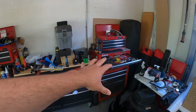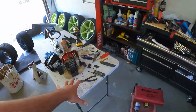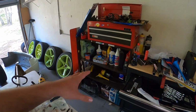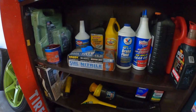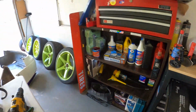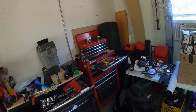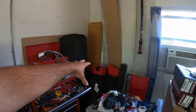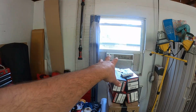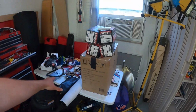So we got my red Craftsman box. We got my Cobalt rolling box. Everything's kind of out right now. I was in the middle of a project here. I got one of the filing cabinets from home. We got all our fluids on the filing cabinets here, all the funnels down there. I want to hang that BF Goodrich sign. And then back here in the corner, got some storage for track stuff. We got seats, our tent. I have an air conditioner on that window right there. Some more stuff that just needs to get put away.